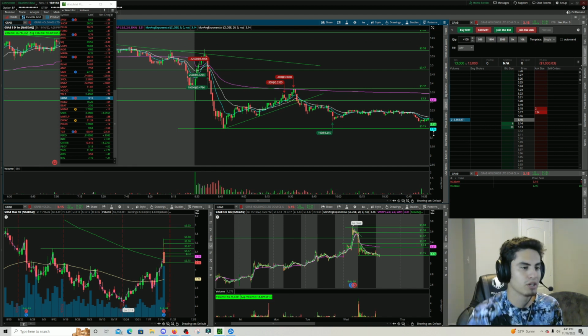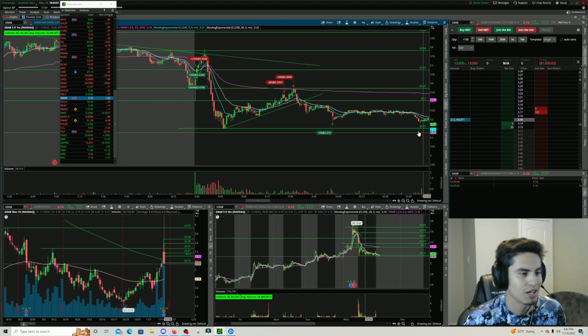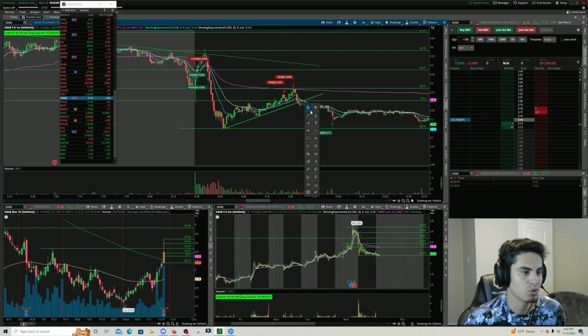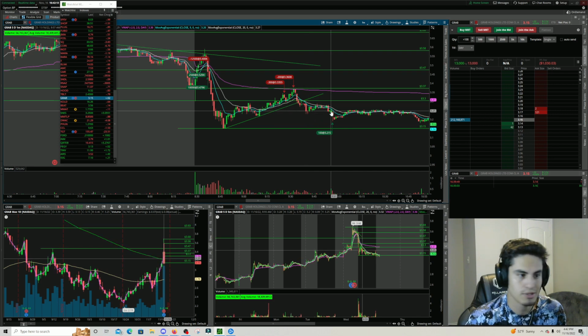Breaks out, take your profit. When you're trading short, a lot of times they're gonna fade all the way down all day long. So even though it wasn't a big share size, I was trying to hold off. I was trying to be patient, because once I reshorted up there, I was in the green here.